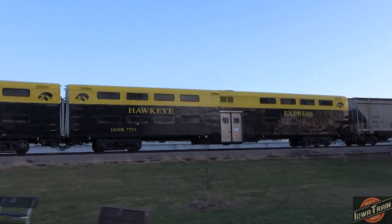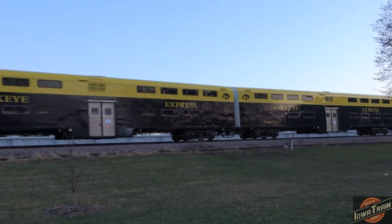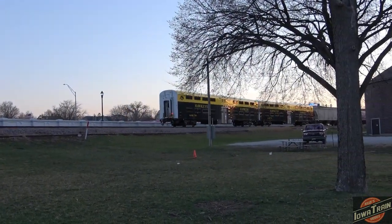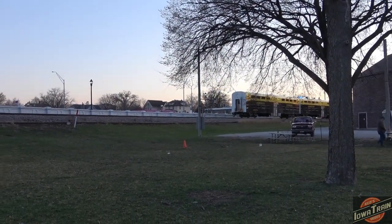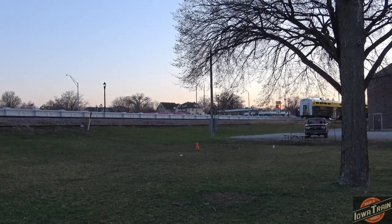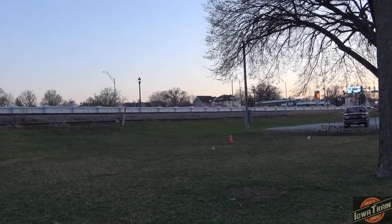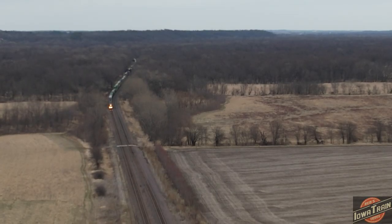Iowa Hawkeye. Yeah, westbound CN, the Iowa Hawkeye passenger cars. Cedar Falls, Iowa. Red's Iowa Train Videos.